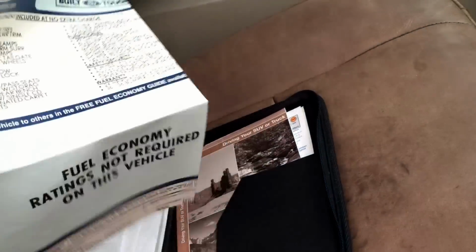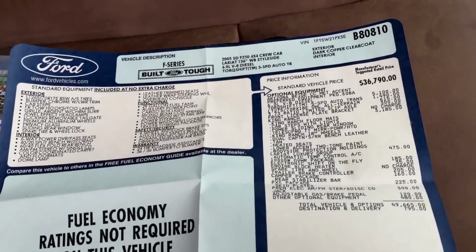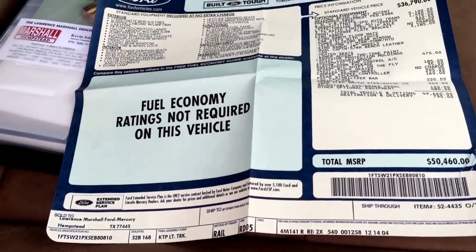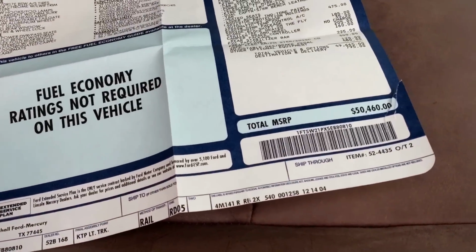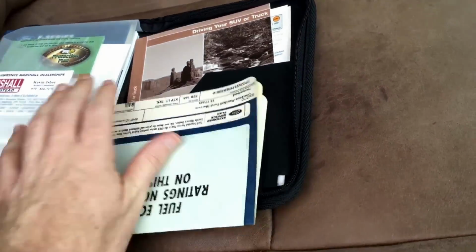Oh yeah, I forgot, we also have the actual sticker that came with it. So back in 2005, you could pick this up for $50,500 plus tax, title, gas guzzler taxes, and all the other fun stuff the dealer does to you. Today you could take that 5 and turn it into a 6 and add all your taxes. It's got the manual and stuff here. Just put that on the floor for now.